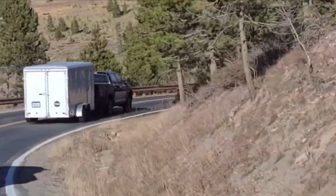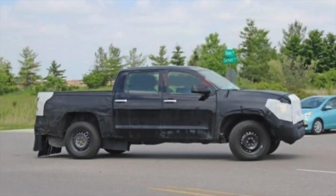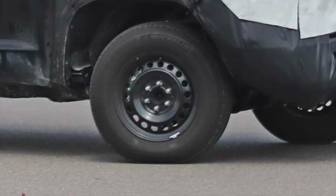As more and more of these spy shots of the 2022 Tundra are coming forward, I just have to make a video addressing something that I am super excited about. I mean, super excited. I could hardly even sleep last night after seeing this. Toyota is going back to a 6-lug bolt pattern.